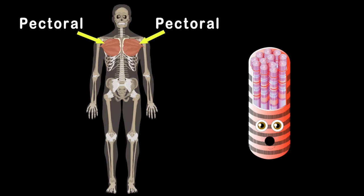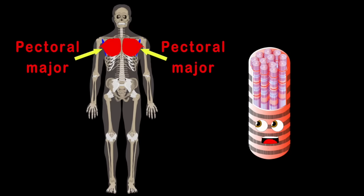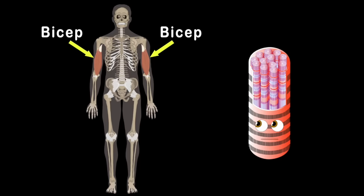There are two parts to this muscle that I hope you never rest. There's a pectoral minor which is connected to your ribs. Then the pectoral major, it makes your chest look really big. On the upper arm is your bicep, they help you lift heavy.